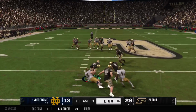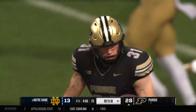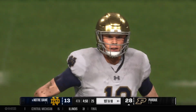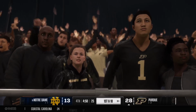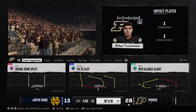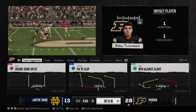Pass on the way, it's picked off. No real chance on the return, but they've got it at the 34. Nice job by this defense. That might be the exclamation point. 4th quarter, I got a lead, you bring on the nickel defense. You know they're passing the football for plays just like that to make the INT and almost put this one away.